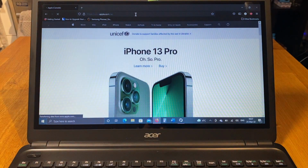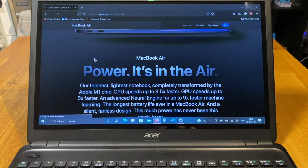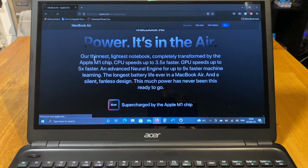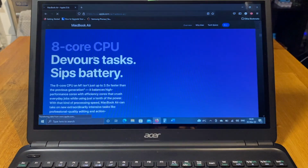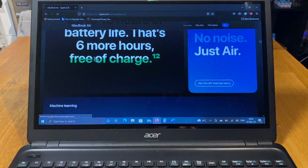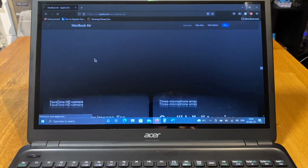Young and stupid aside, I was very against Apple for so many years, not giving them the time of day even if they asked. Fast forward to 2020, and Apple releases the M1 chip in their laptops, ushering in a new era of computing with numerous benefits over not only their competitors, but even their own laptops from yesteryear.